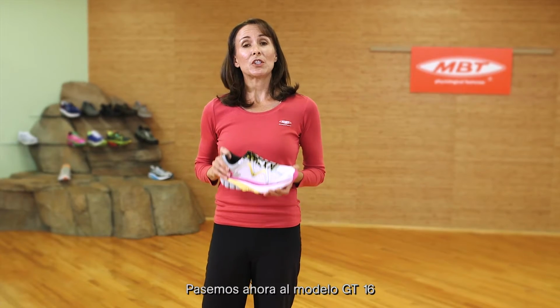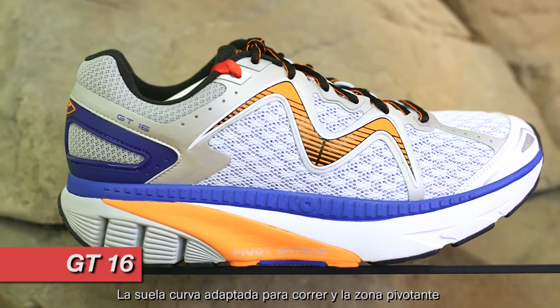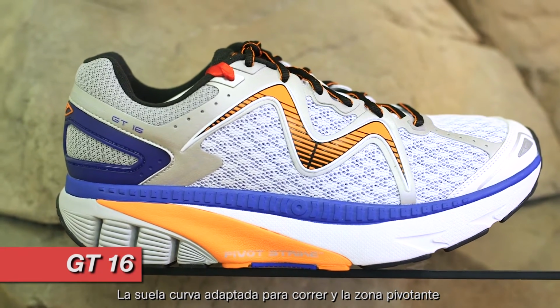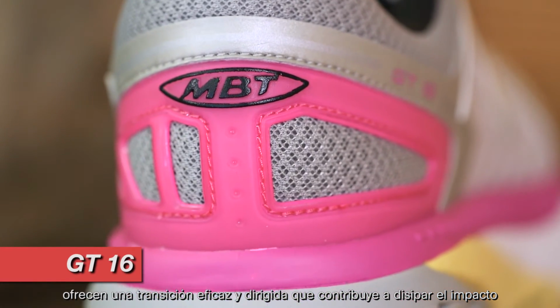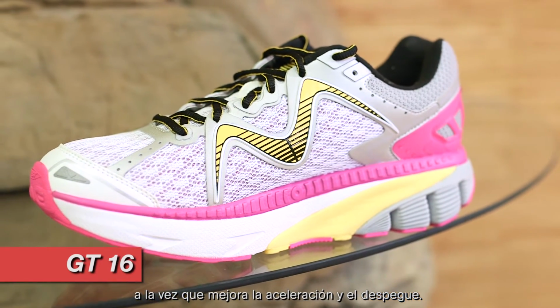Now we move to our GT16 model. This is the MBT version of a traditional running shoe. MBT's run-modified rocker bottom and pivot area provide an efficient and supportive ride that helps to disperse impact forces while aiding in acceleration and push-off.